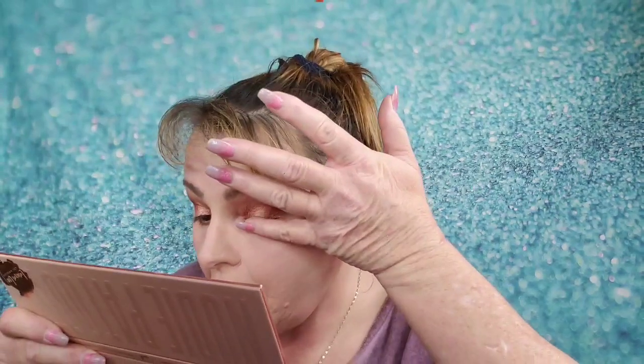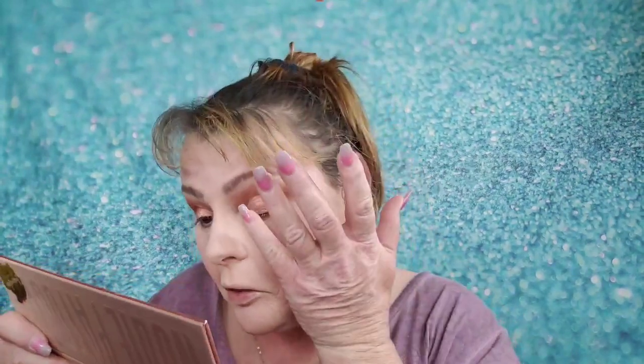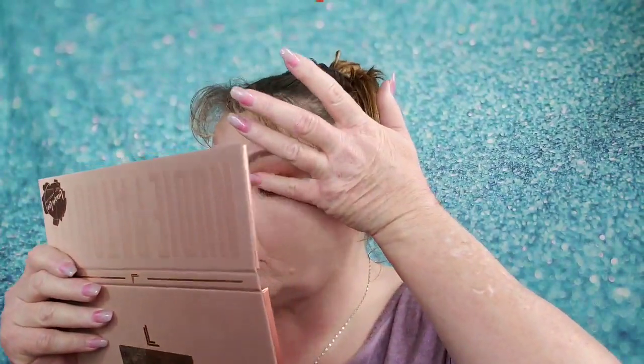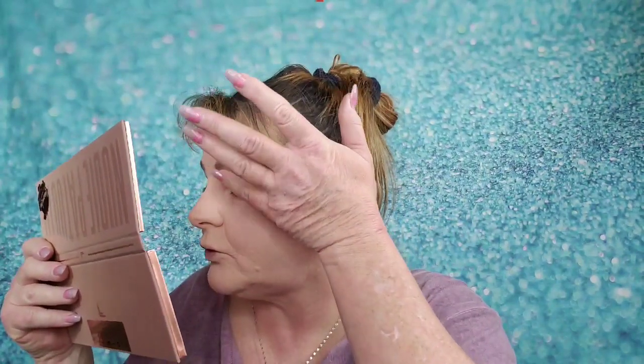Then I'm going to go in with my little pinky here, and I'm going to go into Undercover, and pop that right there on the center. Actually, you know what? I'm going to grab that mixed with Stark. It is a little dark for me because I am so fair toned. I want a light spotlight to it, not a whole lot. I love doing that. It's kind of on trend right now, I guess. Plus the pink shadows and the red shadows are really on trend right now.